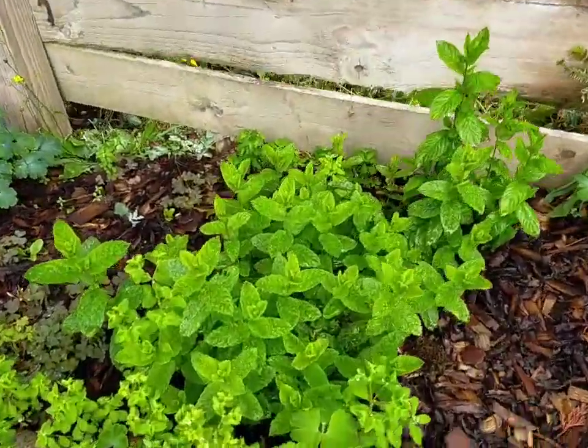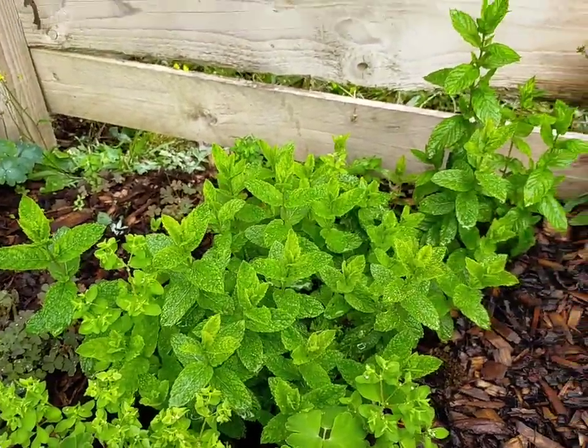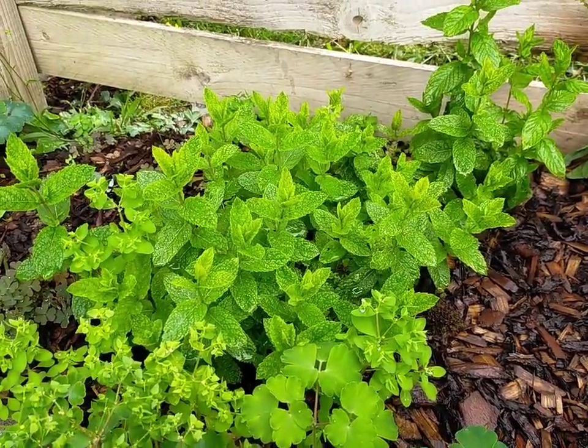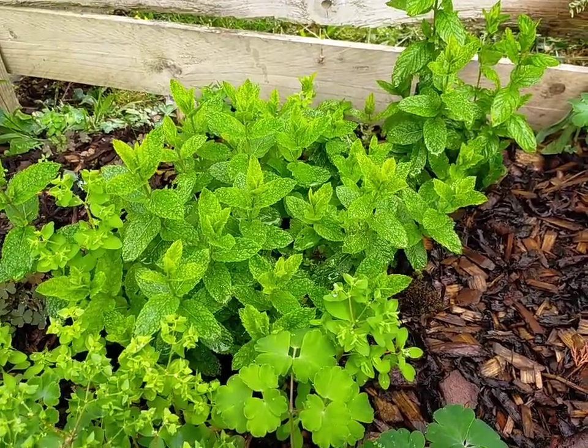Now here we've got mint, obviously a lovely native herb, really fragrant, good with your lamb if you like that. Otherwise it goes well with a host of things, puddings and stuff like that. And well, I'm not going to lie, we have had the occasional mojito around here, so it's good to have a bit of mint growing within the space.